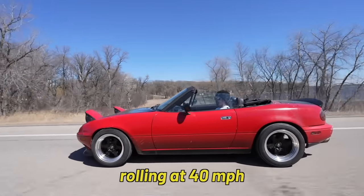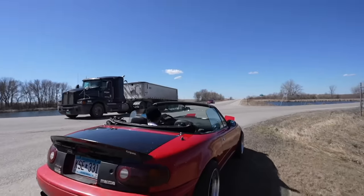Dude, that thing's gonna blow. The Miata sounds terrible. You can hear the tick rolling at 40 miles an hour. Might have something to do with it being 35 years old and having had a very hard last year with us. And it also might have something to do with the guy that's driving it right now, always starting up and never letting it warm up and putting the pedal to the floor.